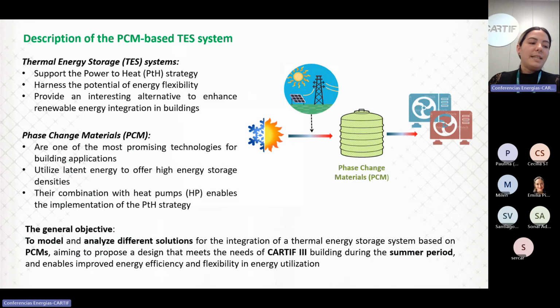In line with the decarbonization objective of the European Union and the need for energy storage, thermal energy storage systems support the power-to-heat strategy, harness the potential of energy flexibility, and provide an interesting alternative to enhance renewable energy integration in buildings. In this sense, phase change materials are one of the most promising technologies for building application. They utilize latent energy to offer high energy storage density. Their combination with heat pumps enables the implementation of the power-to-heat strategy.